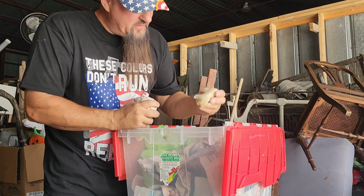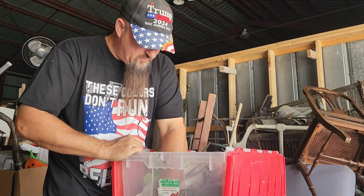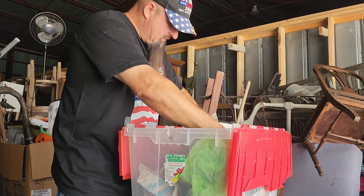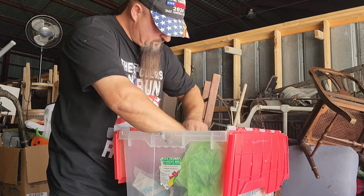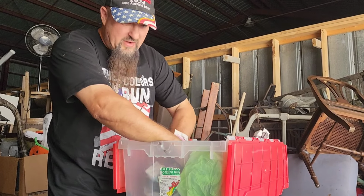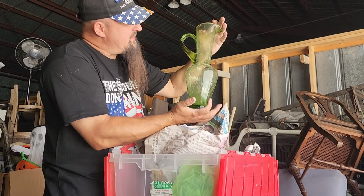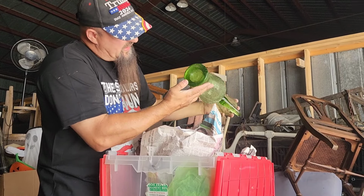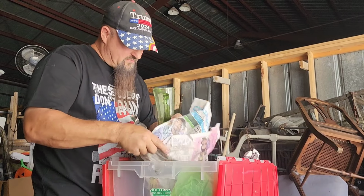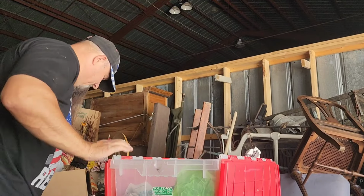We got a little donkey. We got a Democrat down there. We'll leave him down in the bottom. To be forgotten about. Glasses. Alright, what else we got? It feels like another big crackle piece. Oh, look at that. I bet that's a $100 vase. Wow. Once again, all hand blown.